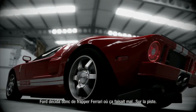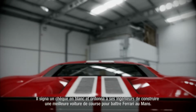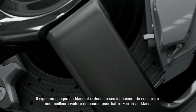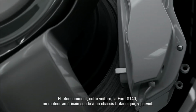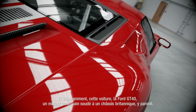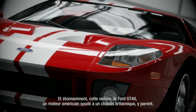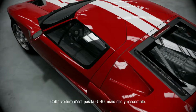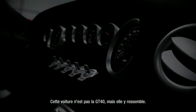So, Henry decided to kick Ferrari where it hurt, on the racetrack. He wrote a blank check and told his engineers to build a better racing car and beat Ferrari at Le Mans. And astonishingly, that car, a British chassis with an American engine, the Ford GT40, did just that. Four times.